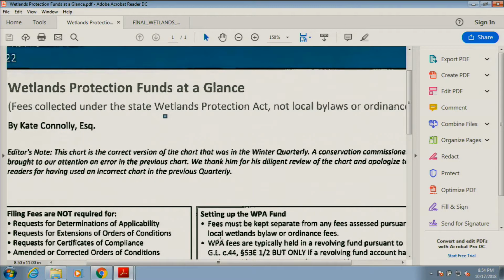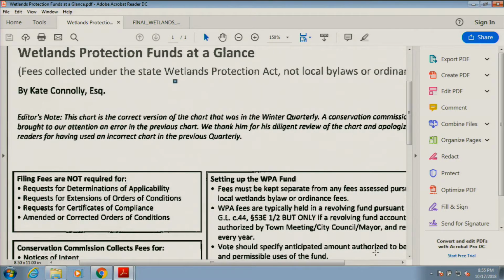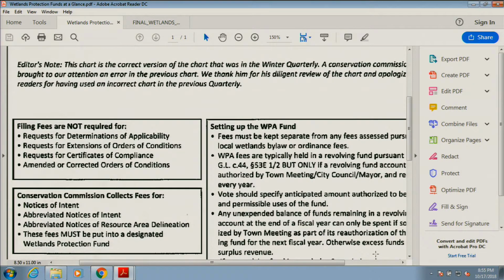Filing fees were required in the town bylaw previous to 2015. Right, but they're not in there anymore. Our intention was to put them into the rules and regulations. But I think that's what Bob's saying, we need to change this if we want to change the fee, right? It's part of it, yeah. And if you read what's in that sheet, Conservation Commission collects fees for what? Notice of intent, abbreviated notice of intent, abbreviated notice of resource area delineation, or these fees must be put in a designated wetland protection fund.